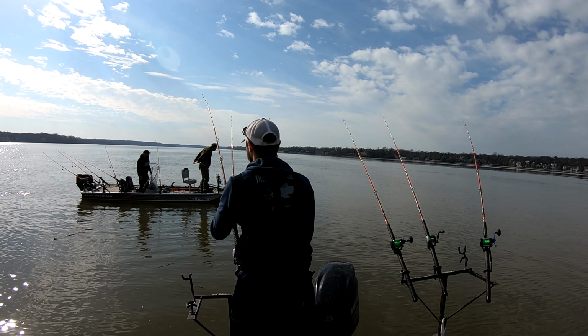This is the smallest. Did it in the right order. He wasn't going anywhere either. 1 rod out of 6 left in the water. That's how it's done. Woo! That's how it's done. All right.